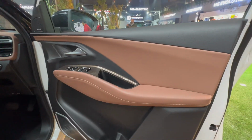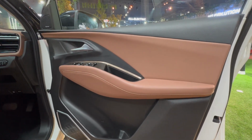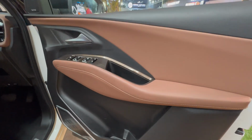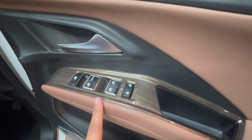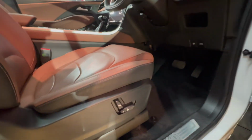The door pad treatment on the front door also remains the same, with the same chocolate brown and this black color treatment with this part leather, part plastic finish. The controls are placed in this wooden finish yet again, but it feels plasticky still. The door handle is nice, silver metallic finish. The tweeters are placed on the A pillar.